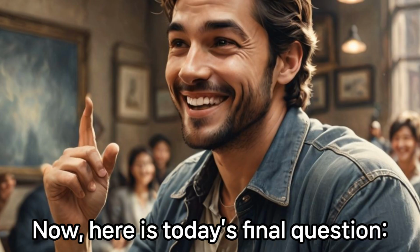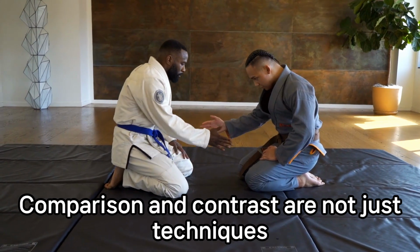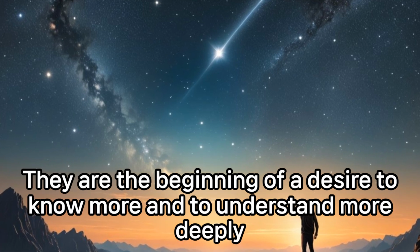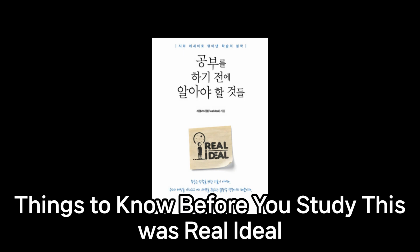Now, here is today's final question. Are you comparing for the right purpose? Comparison and contrast are not just techniques. They are the beginning of a desire to know more and to understand more deeply.